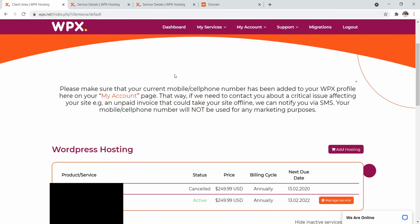So this is your client area, and it's the page you're going to see every single time you log into your account. Once you submit payment and begin transferring your websites over to your WPX hosting account, or maybe you just want to start a brand new website, this is the first page you're going to see. To manage your service is pretty self-explanatory. Click this button that says Manage Service.